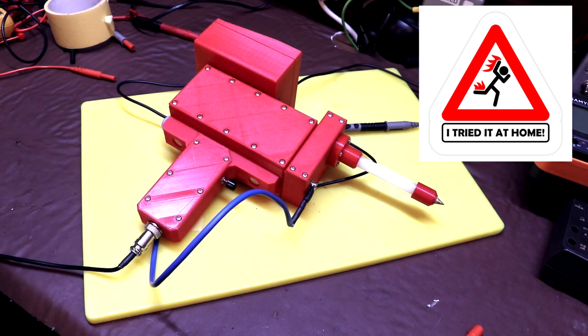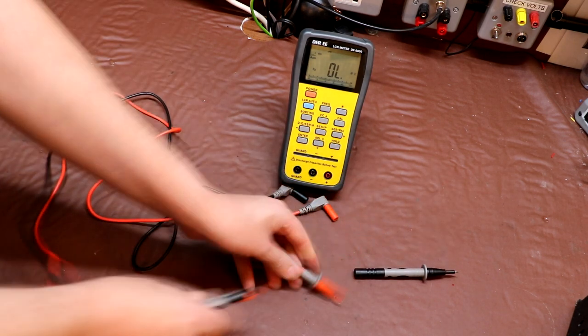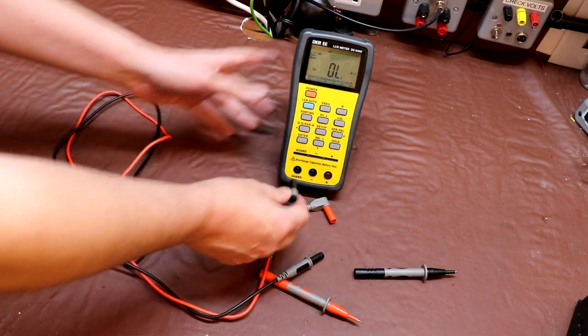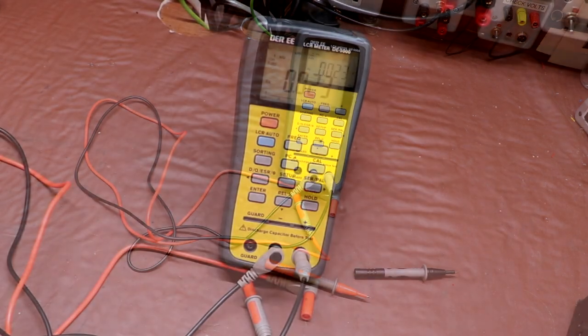Well, that was fun, if not entirely pointless. I guess before we finish today we should really just check the resistance of our leads, so let's go ahead and do that. Let's test the resistance of the leads first, see if there's any difference. So I'm going to use this DR meter because I think it's about the lowest ohm reading meter I've got. So let's try the first lead.